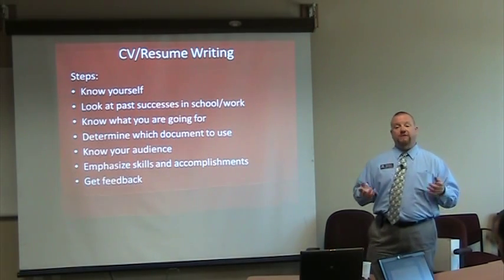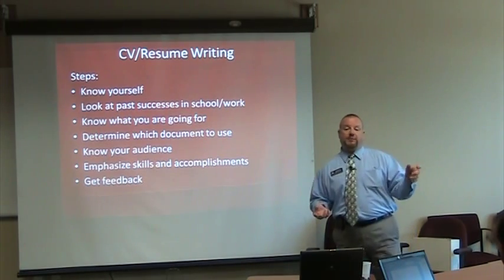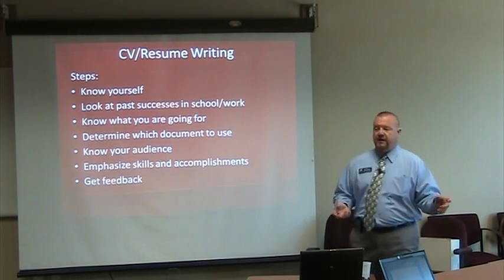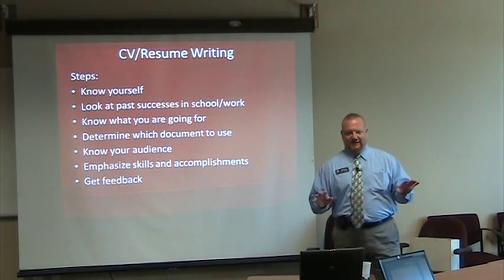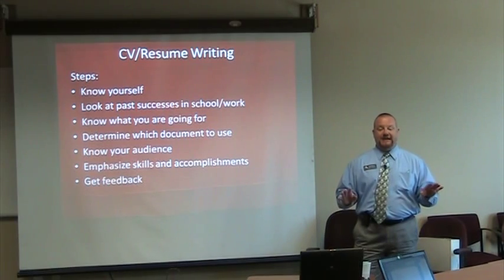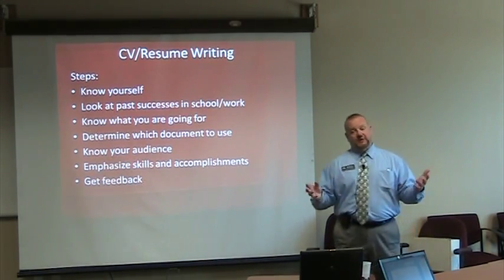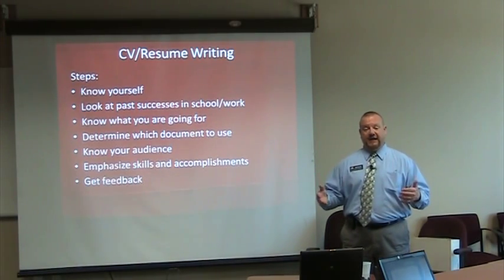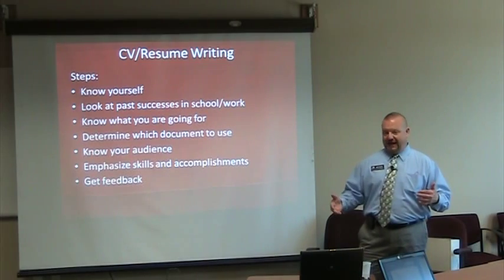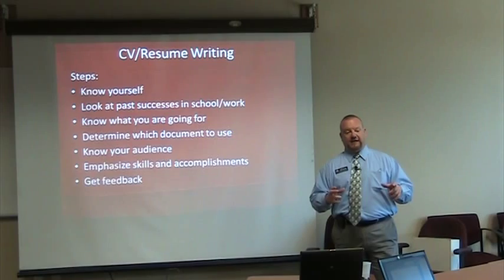Determine which document to use. Again, if you're applying for a position in business and industry, a resume is probably going to be preferred. Now, one of the things that we tell undergraduates is that a resume is a single page. As graduate students, it is permissible to have more than one page. But again, more is not always better. You really want to think in terms of the content of the document.